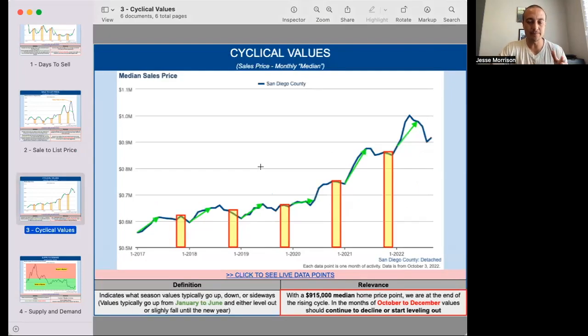So this next graph talks about what values do during this time of the year. Now, if you look, we've been in an upward trend over the last 5 years. The way home prices go in San Diego, when the trend is moving upward, is they don't go straight up, right? They go like a staircase. And you can see from January to June, that's what these green arrows are, prices take that step up the stair, and then from June to the next January, things level out, or they even take a slight decline, and then they move up the next stair level, and then they level out or take the next decline.